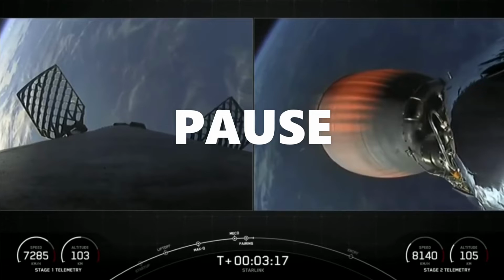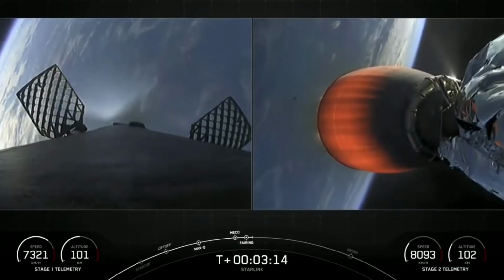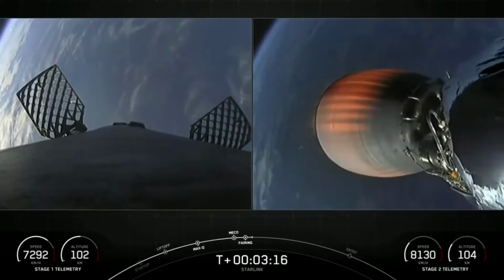Now, another visual decoy confirmed. They just turned the world upside down. Visually confirmed on your screen. Visually confirmed on your screen. SpaceX is just too smart for us.